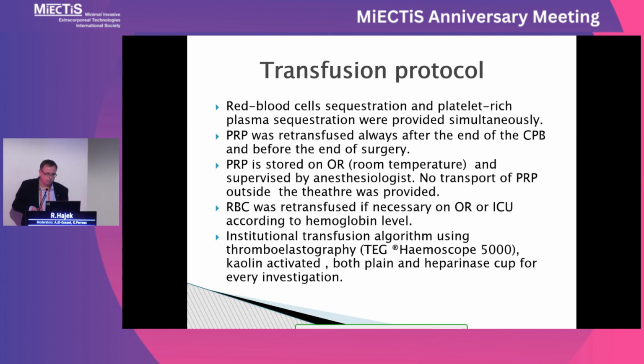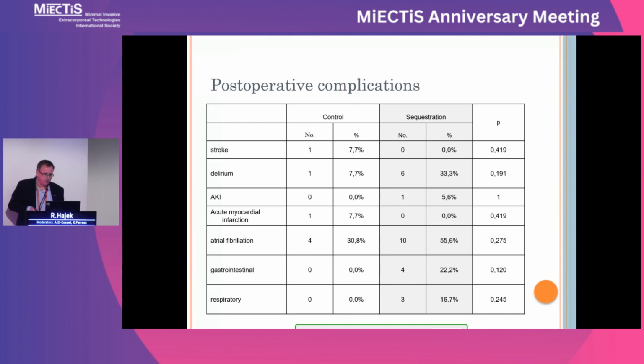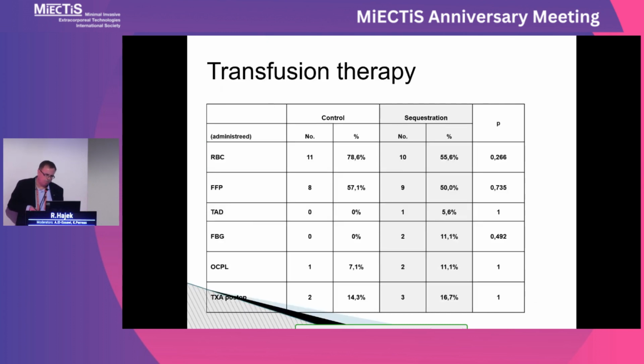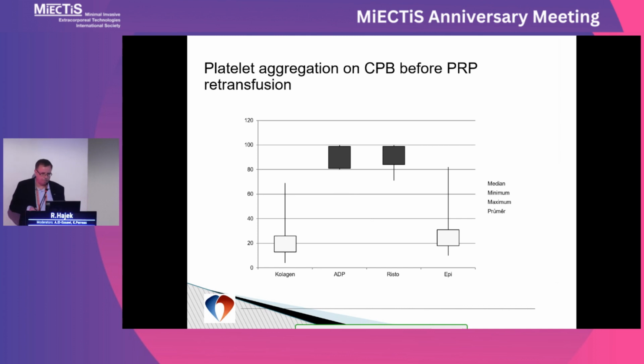This is our transfusion protocol. Platelet-rich plasma was retransfused immediately after surgery, red blood cells, if necessary, in the operating room or ICU. And we use our institutional transfusion algorithm using TEG. This is a group of 30 patients, with no differences in demography and no differences in clinical adverse reactions. Parameters of cardiopulmonary bypass were, of course, the same. There were no statistically significant differences in transfusion therapy or in outcome, but in aggregation.